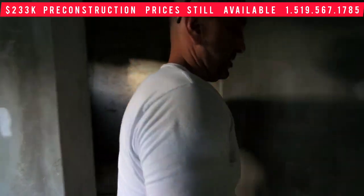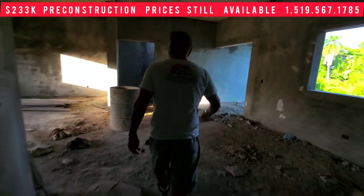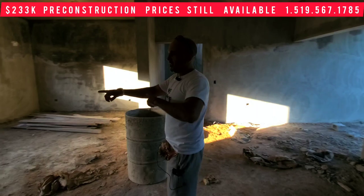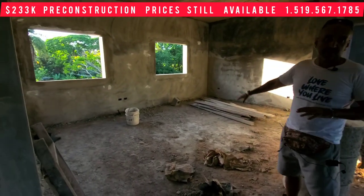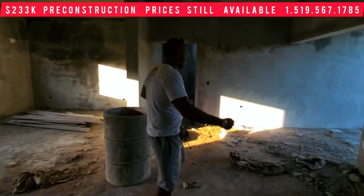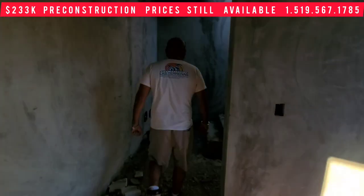Bathroom looks great, nice and large. Come with me. Living room, same thing. You notice with the electrical all the way around, the same elements are in place. Okay, they're going to be pouring that. This part starts to go pretty quick, guys.